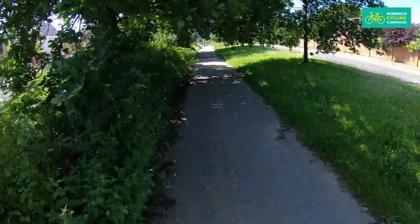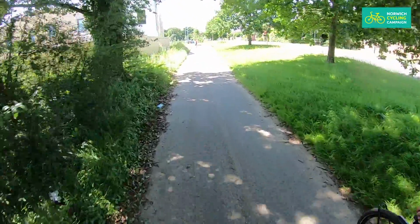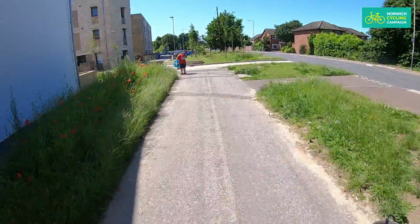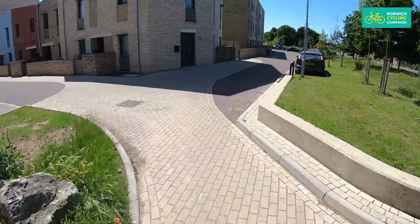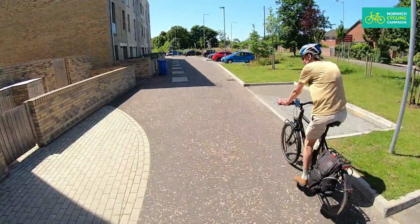This used to be a continuous path, and now it appears to be turned into a car park. This used to be a really good, easy to follow, continuous cycle track through to Bowthorpe Centre. But now there's some kind of building on the left and we get diverted through a car park with no directions of where to go. And actually after the car park we have to turn left.